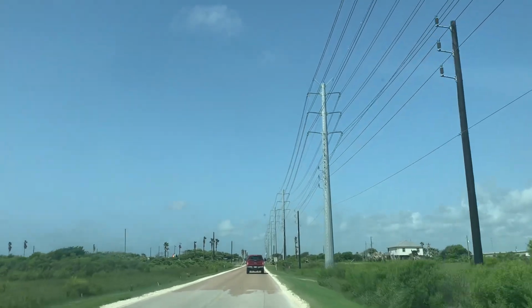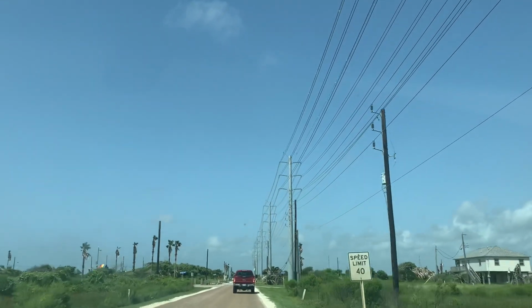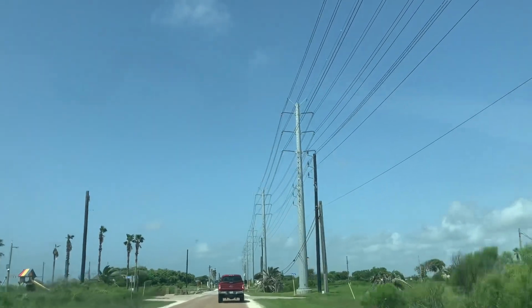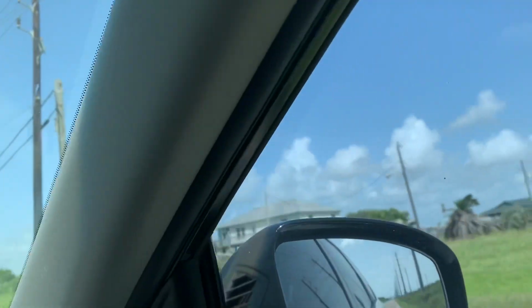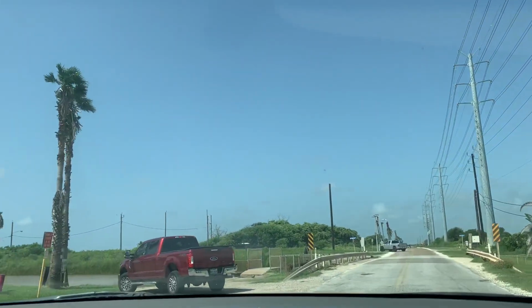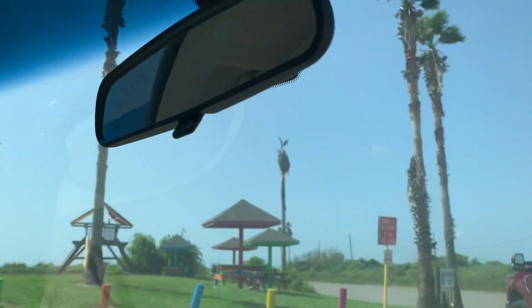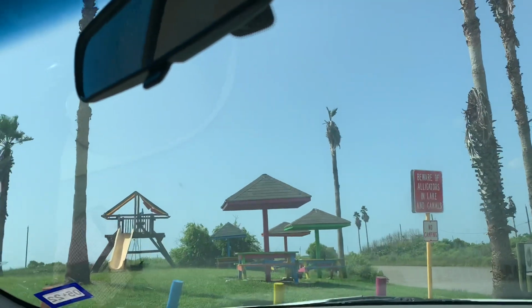So our family like to be in here because it's quiet, and especially during the COVID, it's so much nicer because not so many people. And it's far away, that's why people don't really come out here. It's much further compared to Galveston.